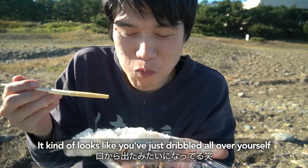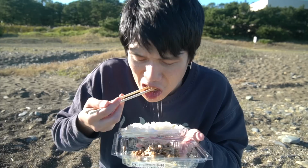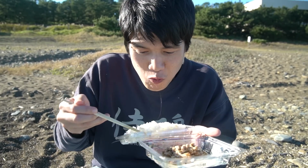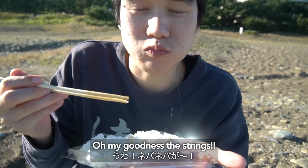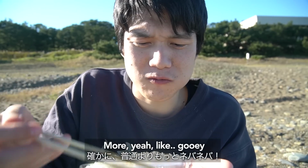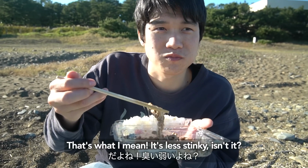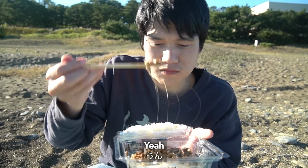It kind of looks like you just dribbled all over yourself. It's very stringy. Oh my goodness, the strings. Stronger, but less smelly. That's what I mean. It's less stinky, isn't it? Yeah, less smelly.